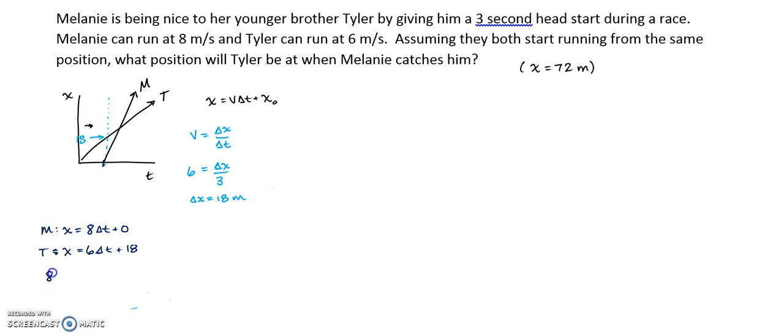So I basically have 8t equals 6t plus 18. Algebra, you get the time of 9 seconds. So she will catch him in 9 seconds.